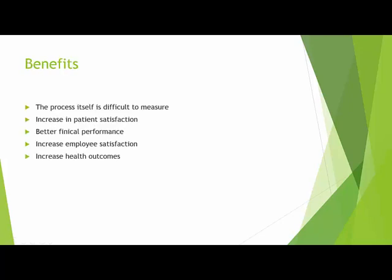So let's talk about some benefits of patient-centered healthcare. The process itself is very difficult to measure since it involves a lot of different views, perspectives, and attitudes. It is often also made difficult since there's a huge number of doctors and physicians that do not share their collected data. So when benefits are calculated, they're often calculated by looking at factors such as customer satisfaction, and that is predominantly through surveys.